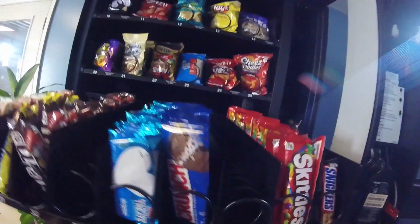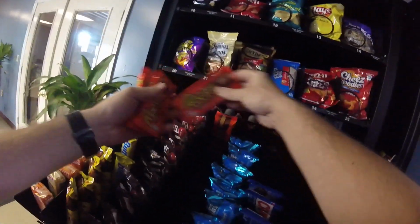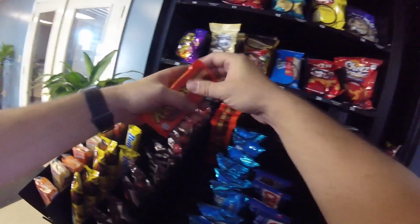All right, moving down to the candy row. What is sold out? On the left-hand side is the Reese's Peanut Butter Cups. On the right-hand side is the Oreo cookies. So we're going to stock those all the way up, and let's get stocking those Reese's Peanut Butter Cups.